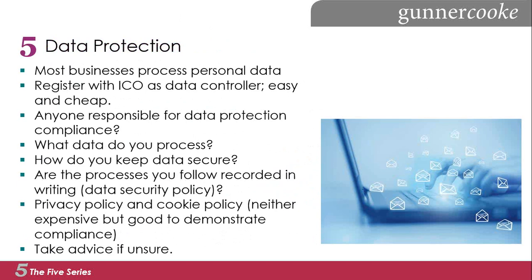There are data security specialists out there that can do this for you, but you need to go down to a very basic level and consider what personal data you collect in terms of your employees and in terms of your customers, especially if you're dealing with consumers. And then you need to consider what processes you have in place for keeping that data secure.